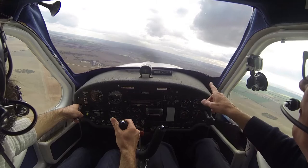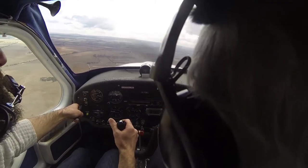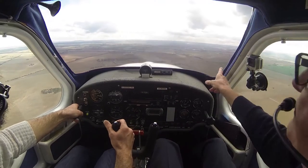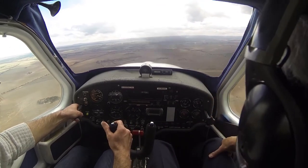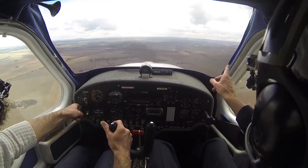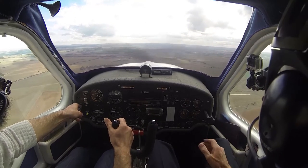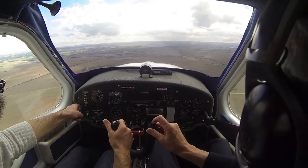Traffic, Sonic 8656 is turning downwind over runway 01, full stop, Murray Bridge traffic. See him over there on the horizon? Got him. So we're going to go in number two behind him, aren't we? No, so I said on the horizon, because we're at 1,200, so is he. The horizon is always where you'd meet. 5246, have the Sonic number one, you're number two.